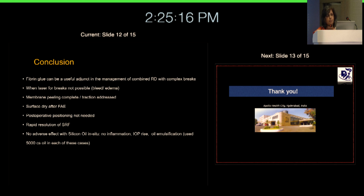So to conclude, fibrin glue can be a useful adjunct in the management of combined RDs with complex breaks with silicone oil in situ, especially with proliferative diabetic retinopathy, where laser for breaks is not possible due to bleeding or other reasons. But it has to be ensured that membrane peeling is complete, there is no traction on the breaks, and the surface has to be dry, otherwise the fibrin doesn't work.